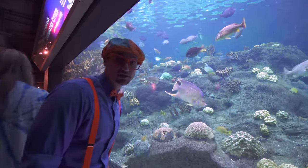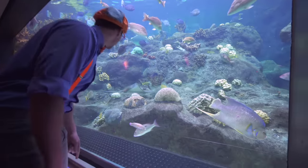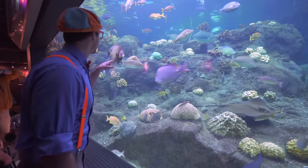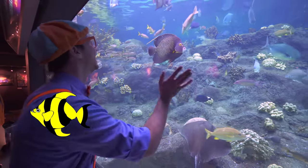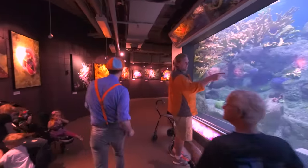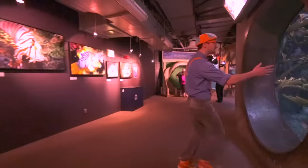Whoa, there's hundreds of them. Look at the angelfish. No, this is the tail. This is the stingray. Ooh, this is the black and yellow fish. Hello. Keep going. See a little flap. Oh, what's in here?